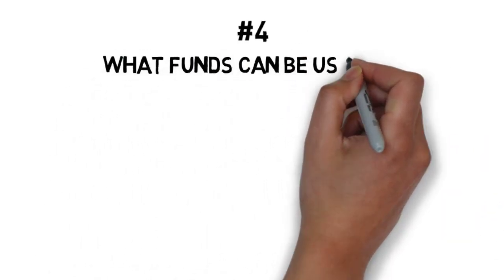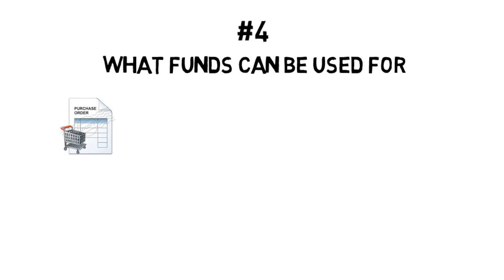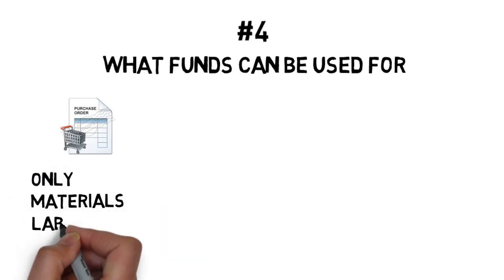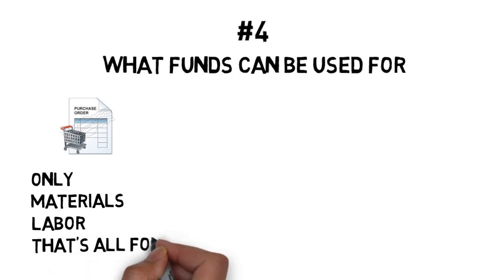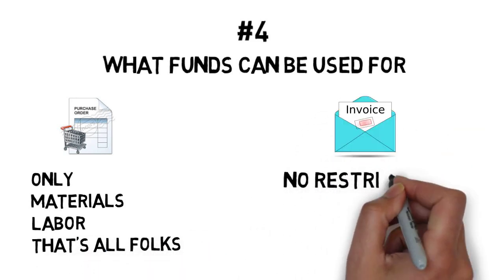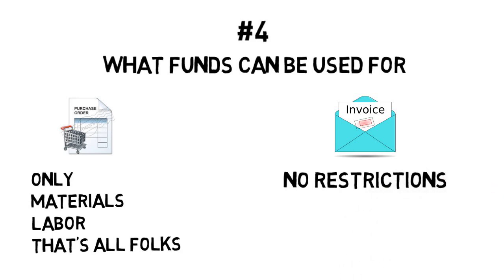4. What funds can be used for. While PO financing can finance up to 100% of the cost of producing a product, including materials and labor, funds can't be used for anything else. With factoring receivables, there are no restrictions on what the capital can be used for.